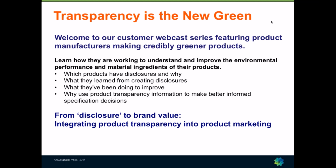And so manufacturers can actually start wherever they like, which is to be transparent and start disclosing the life cycle impacts and the material ingredients, or they can use those tools to understand the impacts of their products and the impacts of those ingredients, drive that knowledge into product development and product improvement, and then use those subsequent disclosures in the marketplace to tell stories about their products.